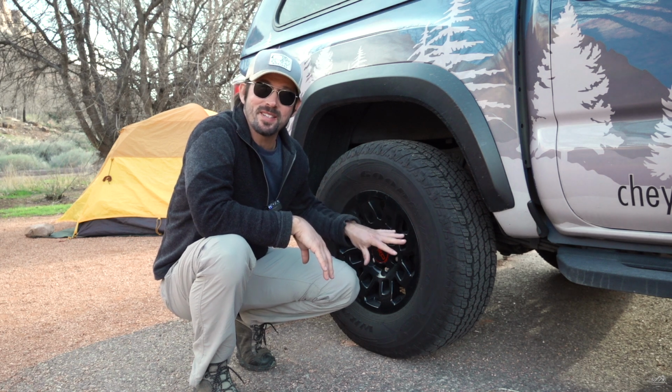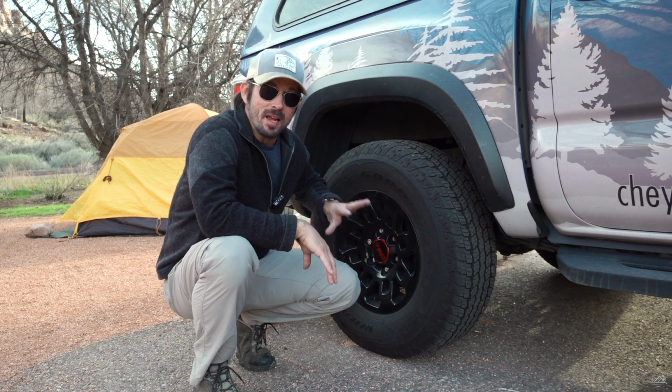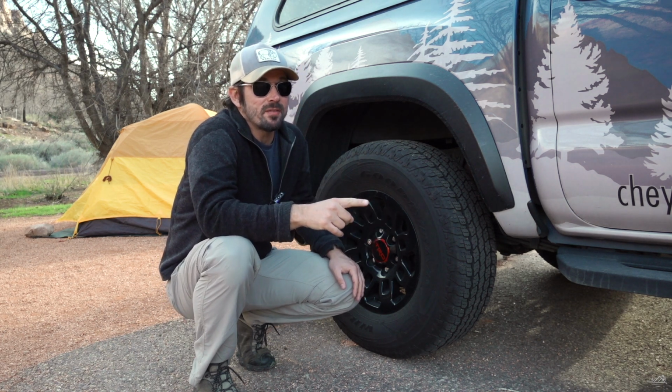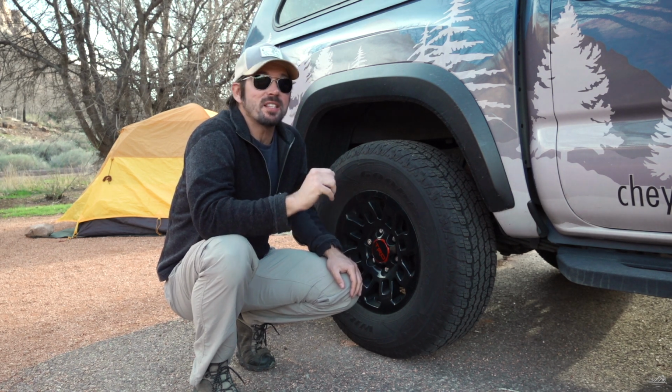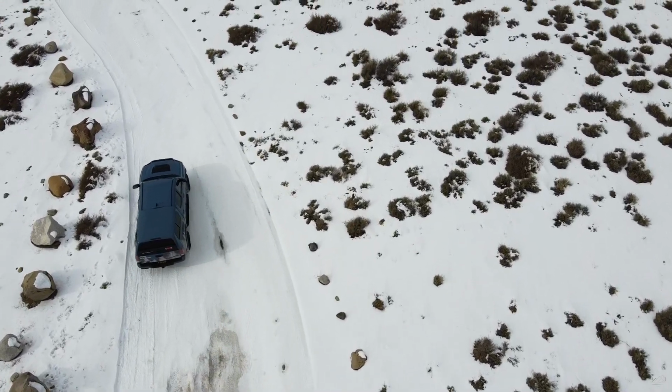What's even more impressive, I'm still on the original brakes, both front and back. These drum brakes are still in the green. The front disc brakes, I think I'll have to switch probably at 120,000 miles. Original brakes, that's incredible.